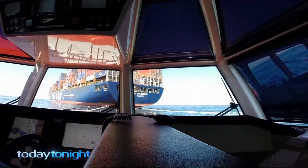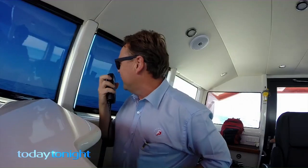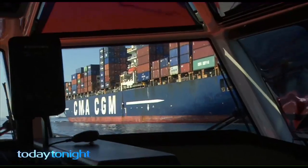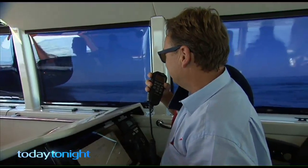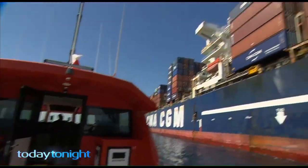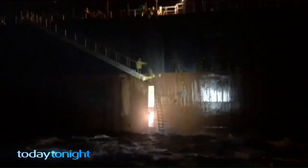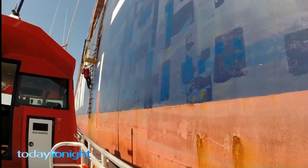Once a ship's in place offshore, it's the pilot's job to navigate it into the harbour 24/7, rain, hail or shine. To board a ship, the pilot boat needs to travel alongside at exactly the same speed. CMA CGM Bellini, Fremantle pilot. Captain, if you could have a boarding speed of 8 knots, please. 8 knots for pilot boarding. The ships align and the captain boards the ship via ladder. Imagine that at night on rough seas.